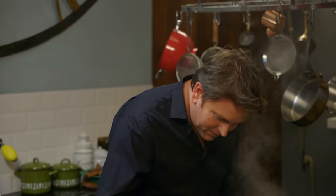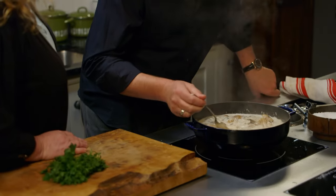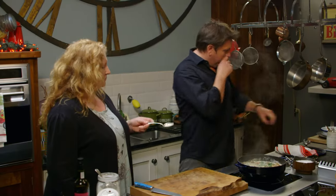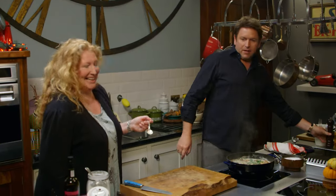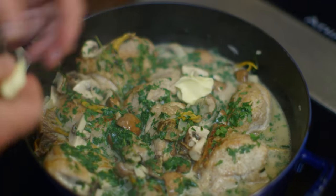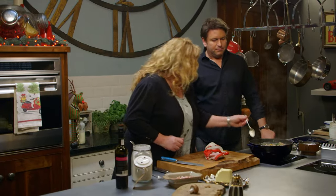Have a taste of this? Go on, then. You can tell me what it needs. It needs something. What does it need? Pepper. Yeah, needs something else. You're going to say butter, aren't you? Exactly right, Charlie. It needs a little bit of this to enrich it. Now taste that. Yes, that's very nice. You could get a job doing this. Well, thanks, Charlie. I'll keep that in mind.